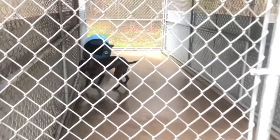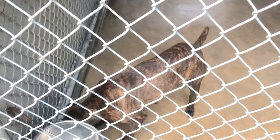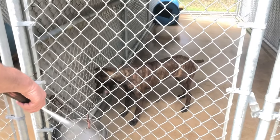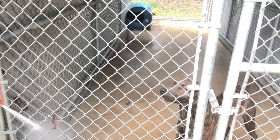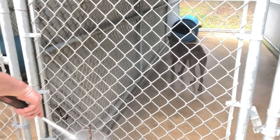This is Elsa. Not really sure who she's out of, but she's a nice dog. Justice Halo. She is only 9 months old. She's a young girl, only 8 or 9 months old, and she's one of our smallest females. Of course, she's not done growing.